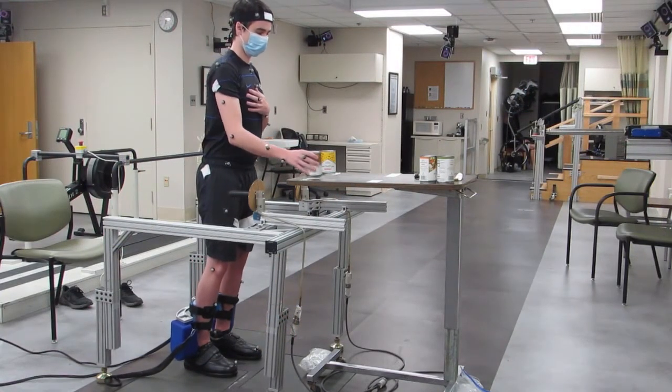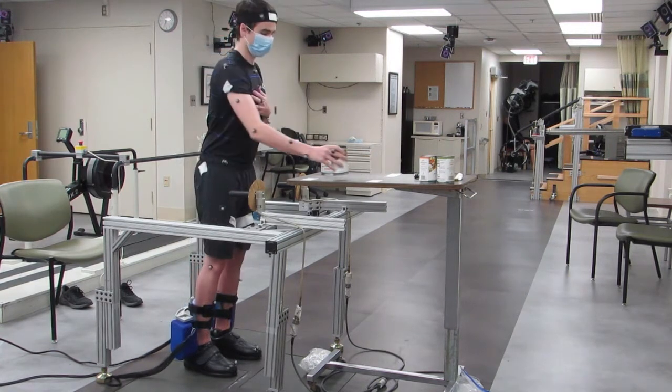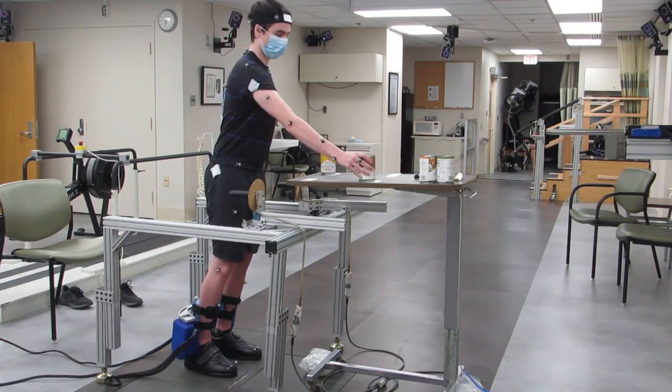In these destabilizing experiments, the participant voluntarily moved objects between 2 positions on a table in front of them, while the controller assisted in returning the user upright.